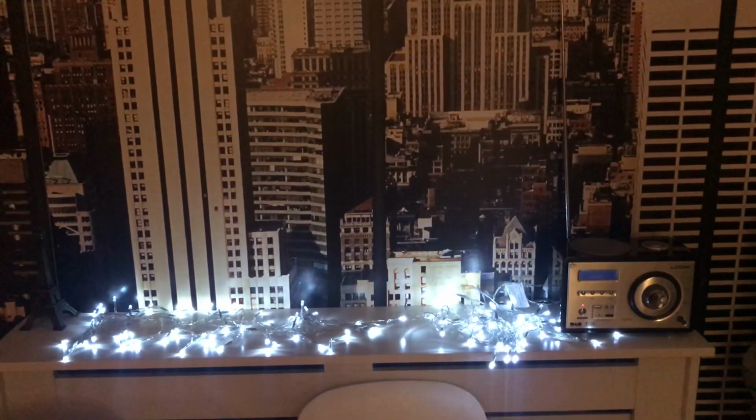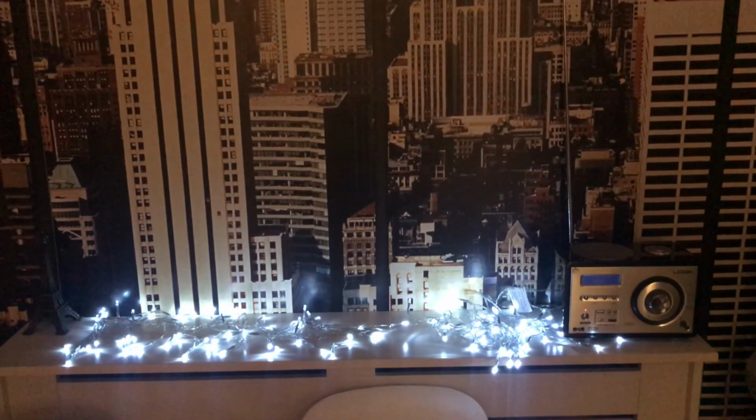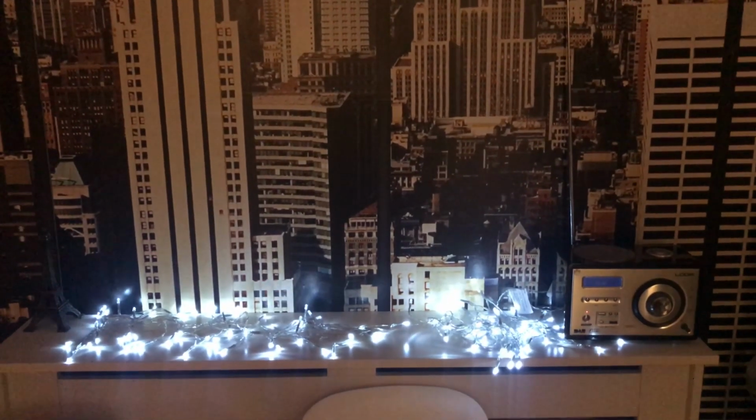I went for a nice warm colour for in my lounge, in my living room, and then I went for more of an icy cool tone in my kitchen, and all of them match the surroundings. They make the room much more cozy, and there's nothing nicer than watching a film or having a little glass of wine and having all of these gorgeous twinkly fairy lights around you. So I'm a big fan, and I would highly recommend these ones.